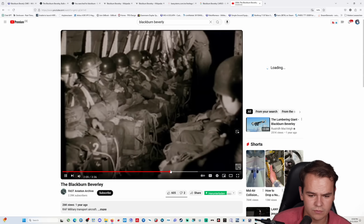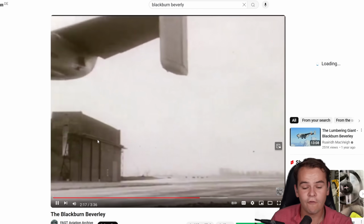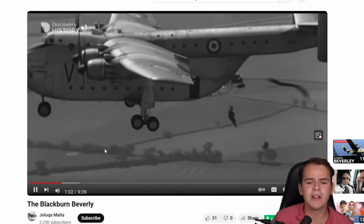So let's take a look. Here are some troops right here. In this film, they actually, I think, just detached the folding door. Yeah, they actually flew without the door. That's funny. Yeah, already, what a versatile aircraft this is indeed.